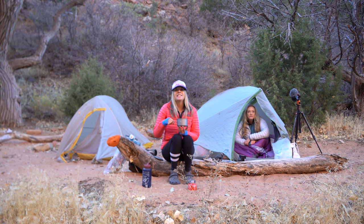Good morning. It is day 2. This is just a quick overnighter, so today's our final day. We plan to hike to the Kolob Arch this morning and then come back to camp, pack up, and head on out to go to our next destination. We have a little bit of a drive to get there.